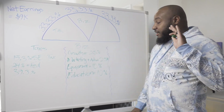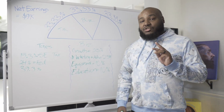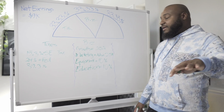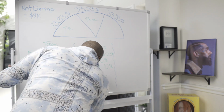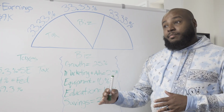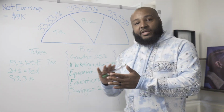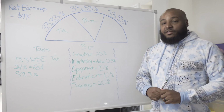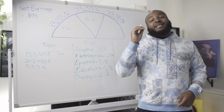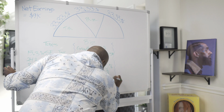All right, the next one is going to be savings. Savings is very important. Now, I got two types of savings. The first savings is going to be what I call surface savings. All right, so this particular savings account is going to be for those unforeseen expenses that just pop up and you need to go quick, get some money. Hey, this takes care of this. The second savings account that I'm going to tell you guys about is going to be deep savings.